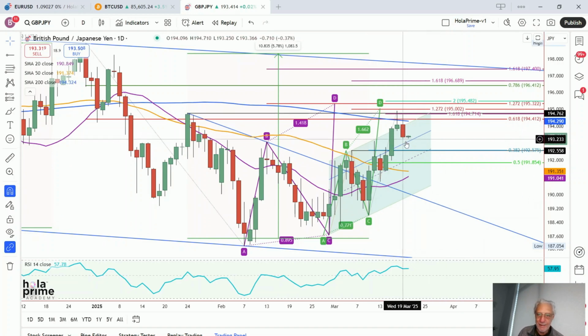And you can see the second day, the trigger day, also was very bearish too. So probably more downside in the pound yen to go.